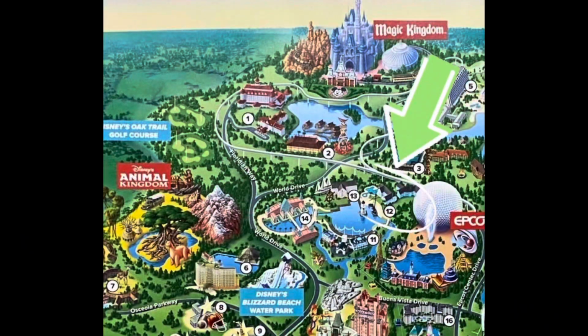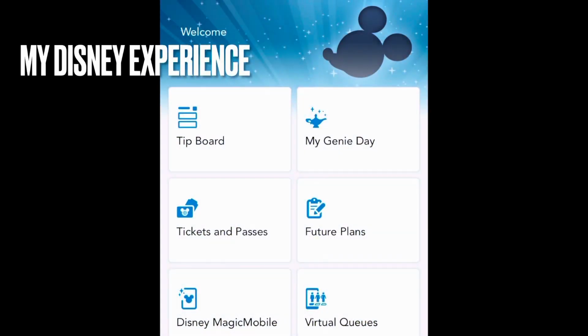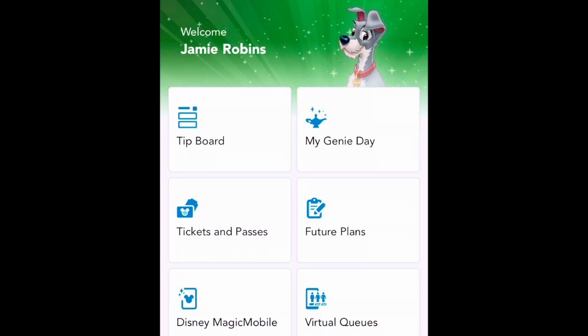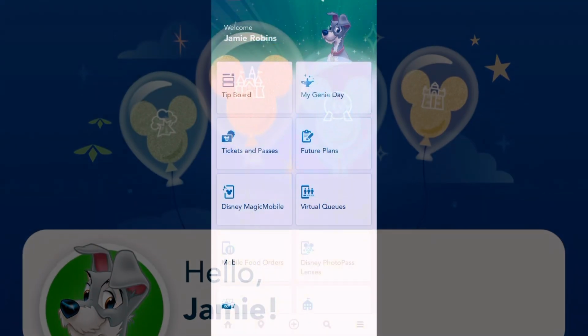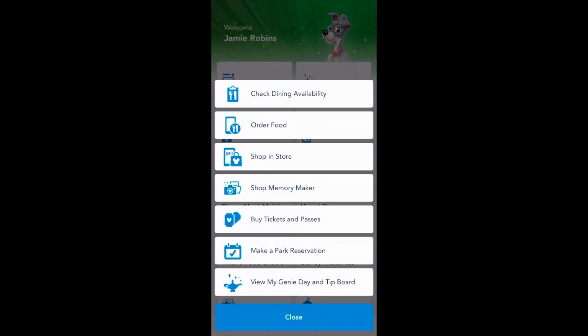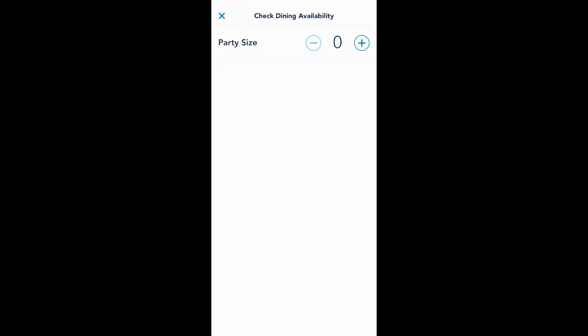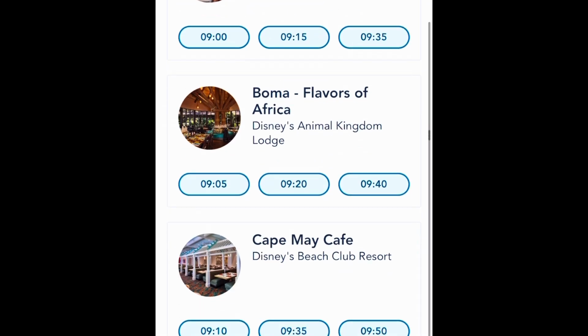Currently, you can reserve a table at Cape May Café via the My Disney Experience app or the disneyworld.disney.go.com website 60 days in advance. Via the app, click on the plus sign at the bottom of the homepage, then click Check Dining Availability. Next up, choose your party size, when you want to dine, and as if by Disney magic, the available restaurant dining times will appear. You're nearly there.